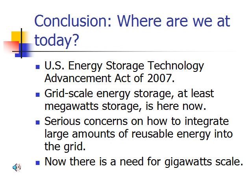Conclusion. Where are we at today? The U.S. Energy Storage Technology Act of 2007 began all the energy storage and renewable resources. Grid-scale energy storage, at least megawatt storage, is currently on the Earth. There are serious concerns on how to integrate large amounts of renewable energy into the grid, and now there is a need for gigawatt scale because of the amount of energy.